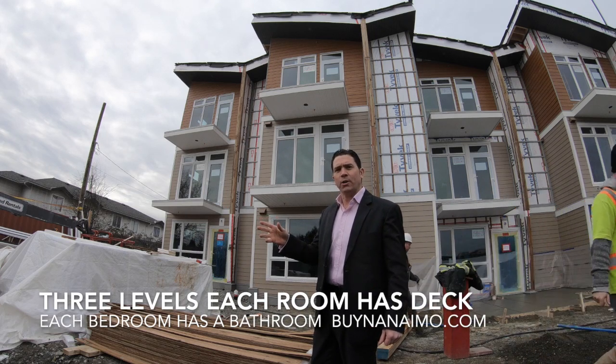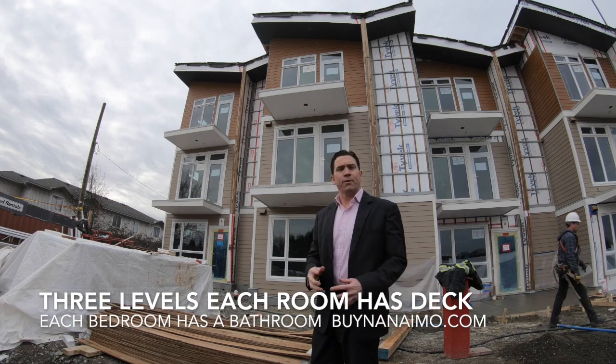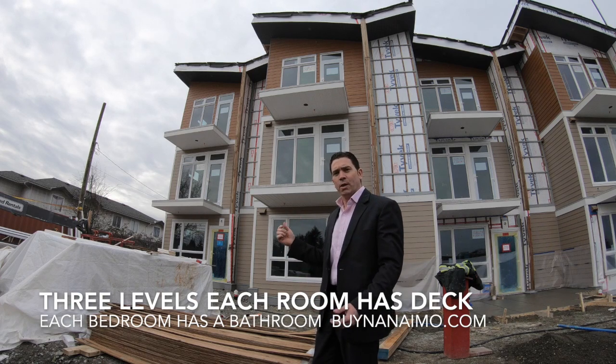Approximately $800 to $1,200 a room for students right now, and the university is within walking distance.